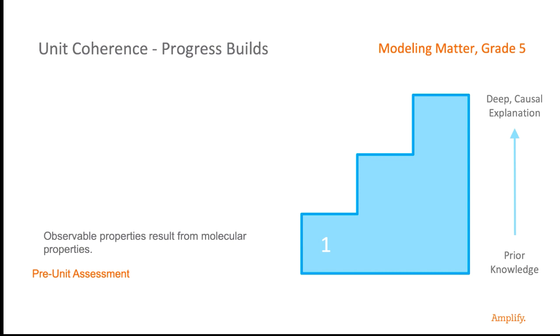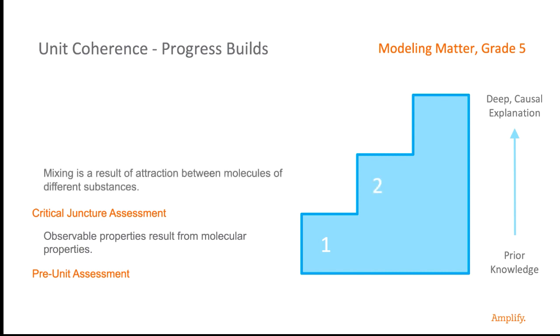At this point, students are going to take what's called a critical juncture assessment. This is to ensure that all students have mastered the first step. If not, Amplify gives me differentiated lessons to make sure no one is left behind. Now comes Progress Build 2. Mixing is a result of attraction between molecules of different substances.